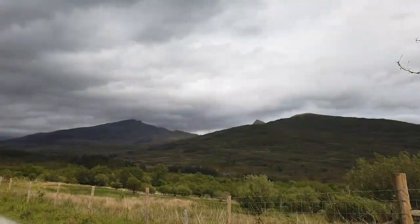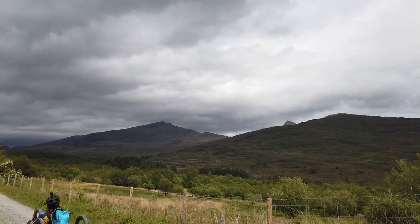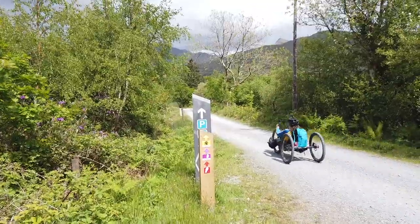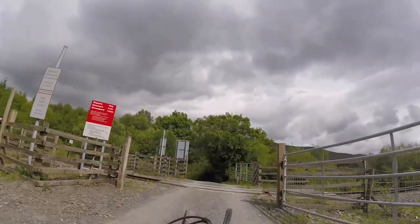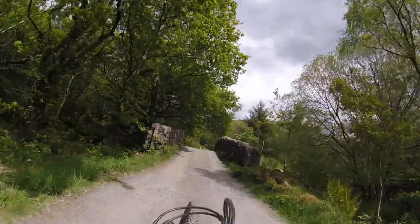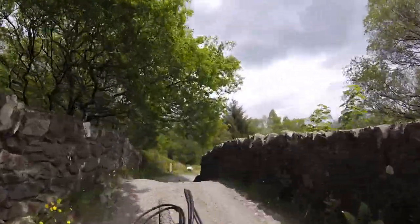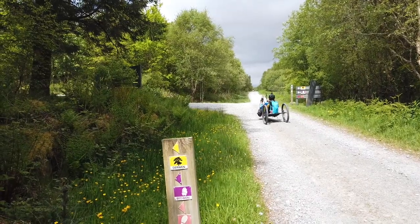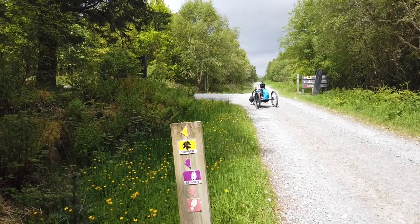As you drop down to the railway line, you get great views over the valley. At the end of the route, turn left back into the car park.